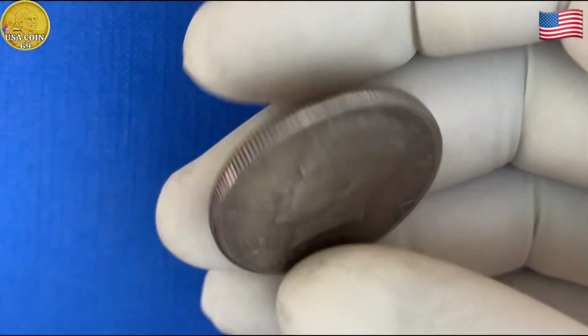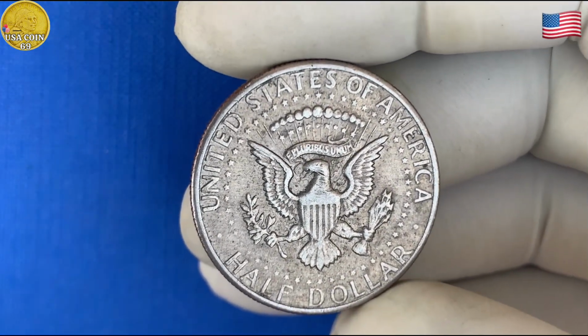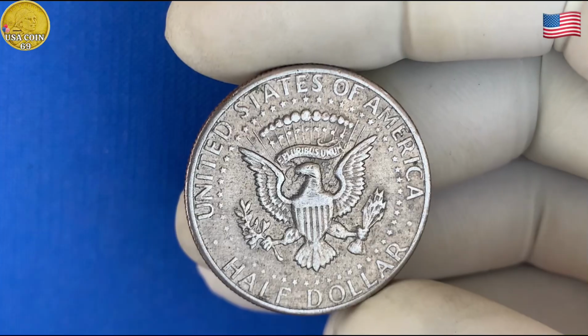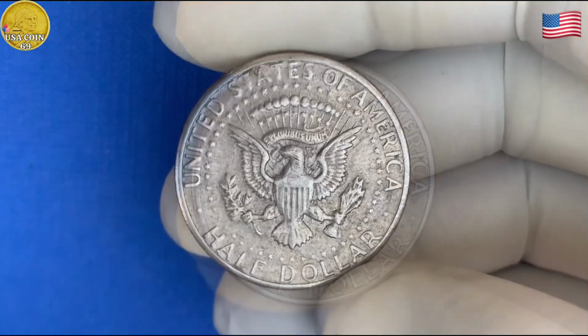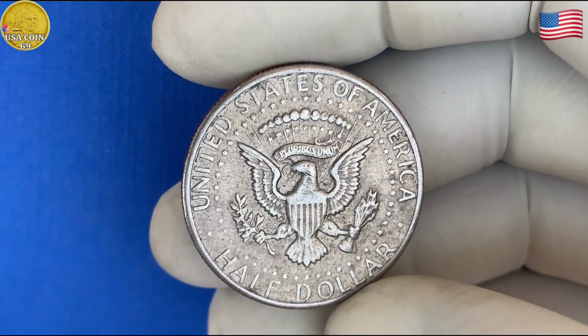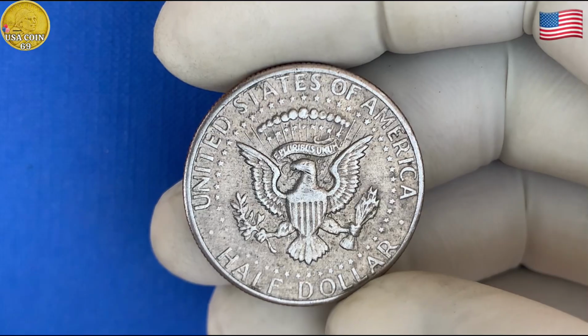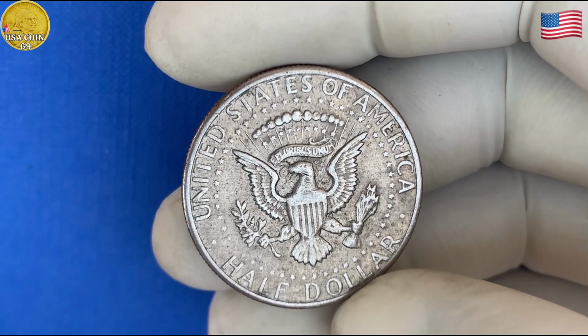For the first 7 years, the Kennedy half-dollar had been composed of 90% silver and 10% copper, a valuable metal mix that made the coin not just a piece of currency, but also a precious commodity. However, with the rising cost of silver and the increasing demand for more cost-effective production methods, the U.S. Mint made the decision to change the composition of the Kennedy half-dollar in 1971.